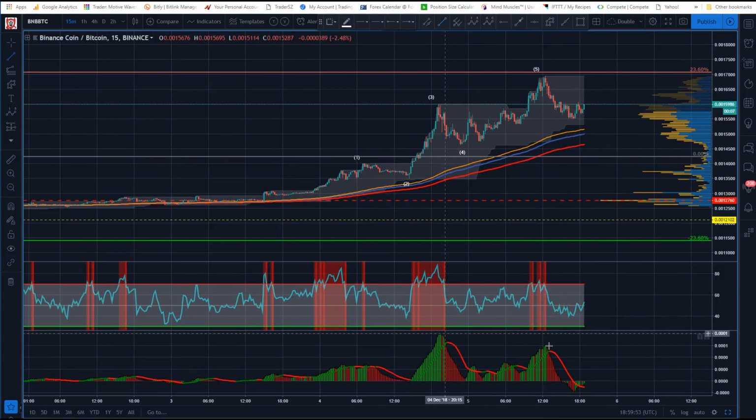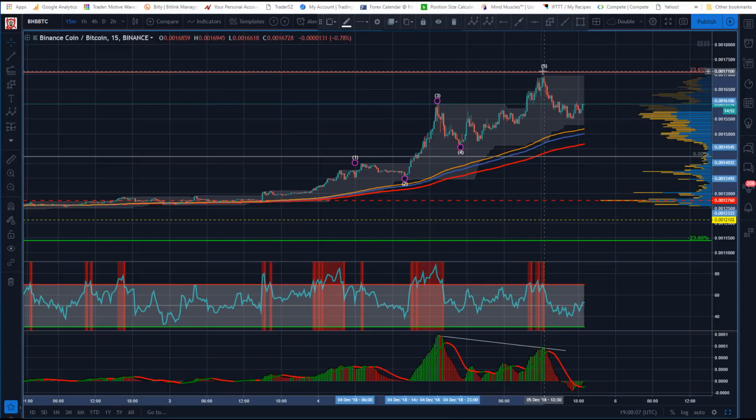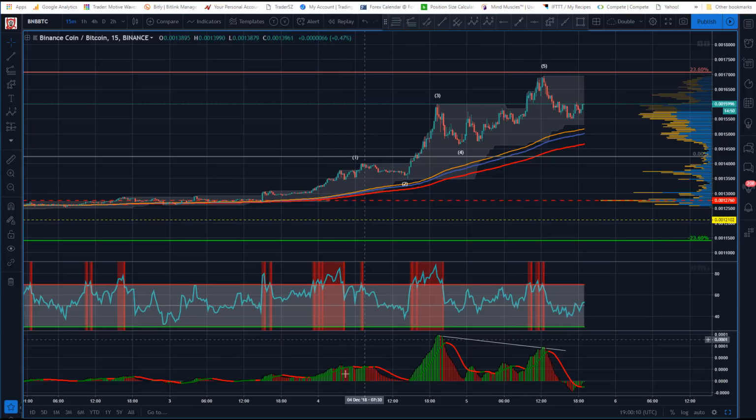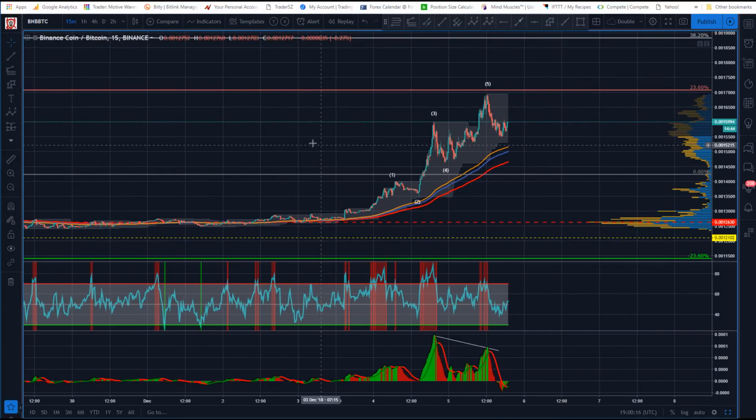So if this is the 3rd and this comes here, there we go. If that's the 3rd and that's the 5, we do have classic divergence here. So price high here, oscillator doesn't go with it. So potentially now this is done, right? I think that plays fairly well. So not unreasonable to call that done as a 1, even though we have a very long 1 wave here in terms of the length of time.